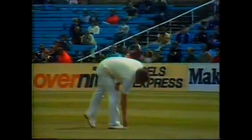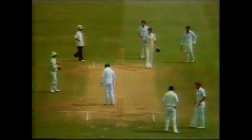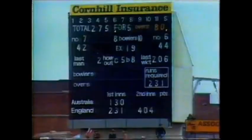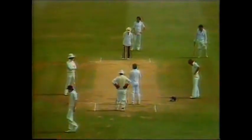Just a little bit of sloppiness by England, relative sloppiness. Maybe it bounced awkwardly for Ian Botham, but one way and another, they're not quite the perfectly tuned machine they were when bowling out Australia in the second innings of the last two tests. It may suddenly come, but certainly at the moment, Australia keeping very much in this game and in with a chance of winning it and levelling the series. 231 they need now. 44 to Border and 42 to Marsh.